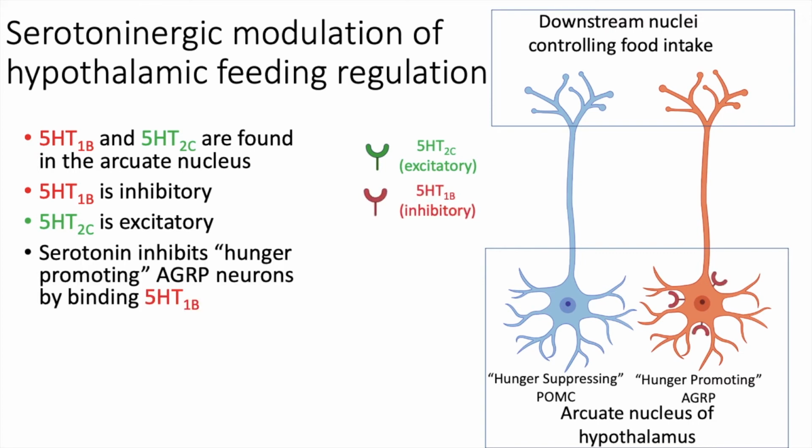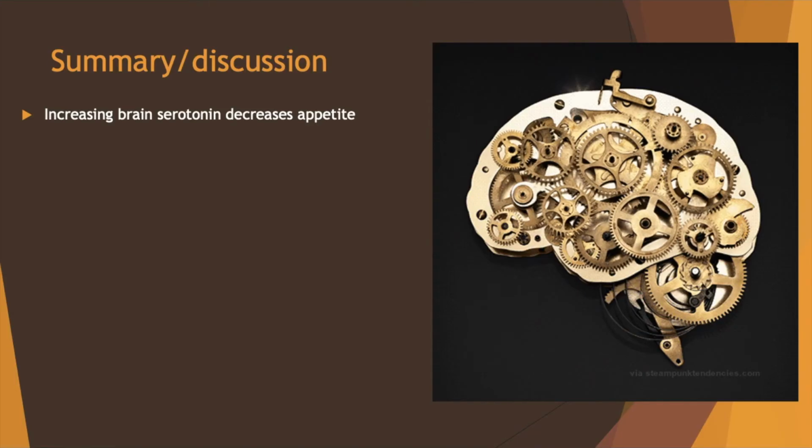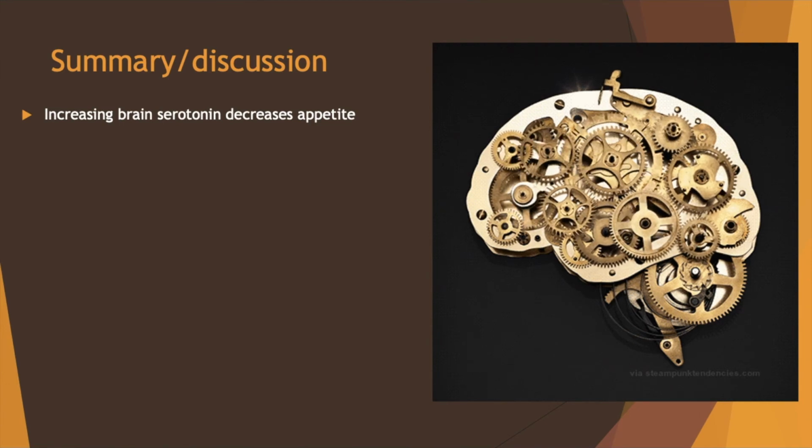The 5-HT1B receptor is found on hunger-promoting AGRP neurons. As a result, when serotonin is present in the arcuate nucleus, it will bind to the 5-HT1B receptor, which will inhibit the hunger-promoting AGRP neurons. Meanwhile, 5-HT2C is found on hunger-suppressing POMC neurons. When serotonin binds to 5-HT2C, this activates the hunger-suppressing POMC neurons. The combined effect of serotonin on both AGRP and POMC neurons in the arcuate nucleus leads to a dramatic reduction in feeding behavior.